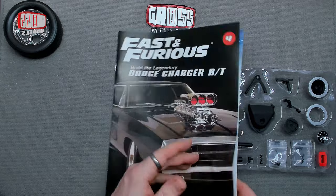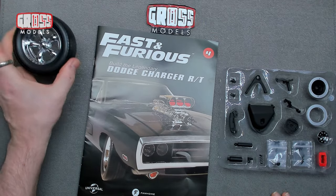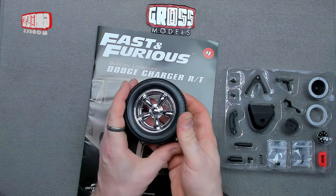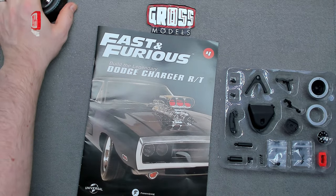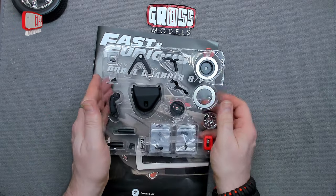On with the build. This week we are doing things with the brakes. So this is why I've got the wheel out from the previous issue. You remember we built this. It looked lovely at the time and still does. It's heavy. Even for a wheel, it's heavy and meaty and substantial. This pack is not quite as heavy as the wheel, but it's got some weight to it.